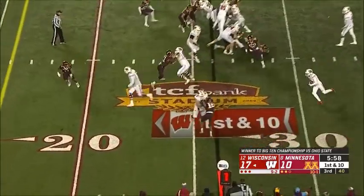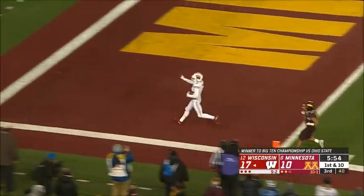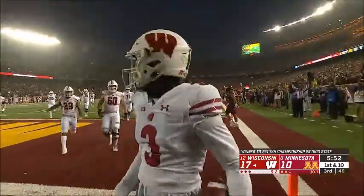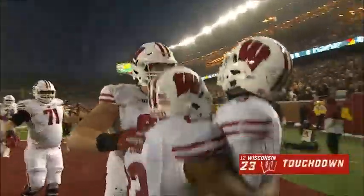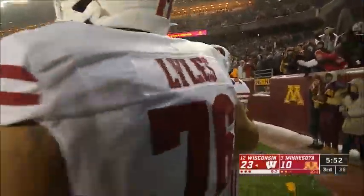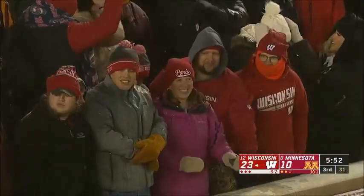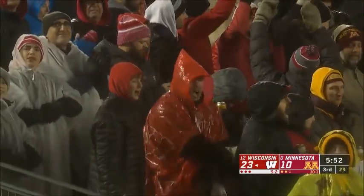End around. Pryor has space. He's got the corner, and the Badgers touchdown answers quickly. Not being stubborn, Kirk. Flexibility in the play calling involving a whole bunch of guys.